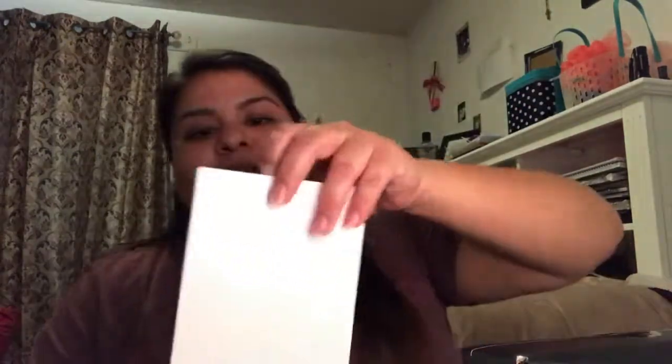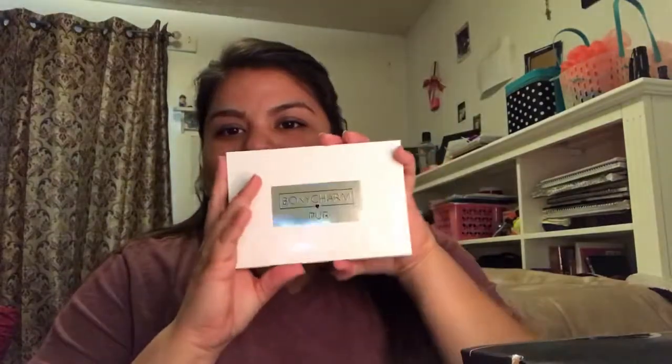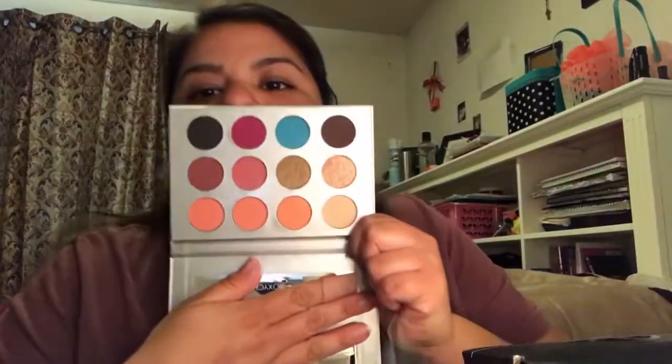And the main star of the show, the thing that I am most excited for, is this beautiful palette that BOXYCHARM collaborated with Pure Cosmetics. This is the star of the show. This beautiful palette. Look at these beautiful shadows. Oh my gosh. Let me swatch them for you. So I'm going to swatch Alliance.